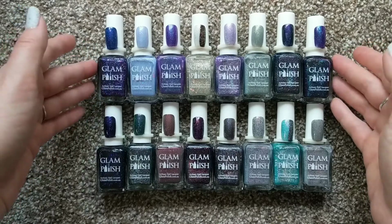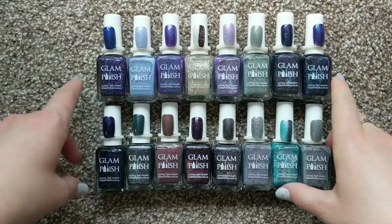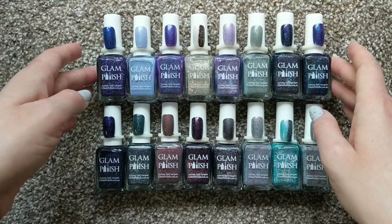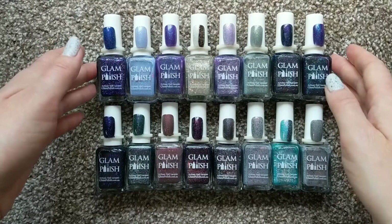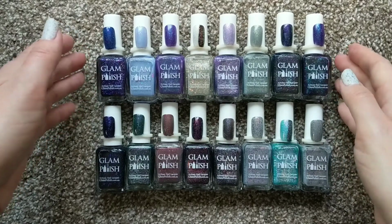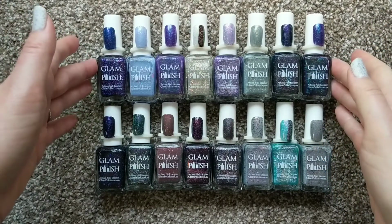Today I'm happy to present to you a showcase of some of my favorites from Glam Pahlish. In case you're not familiar with it, Glam Pahlish is an indie Pahlish made in Australia. They are, however, pretty easy to get here in the States as they do have a US distributor. So today I'm going to show you a few of my favorites from them.